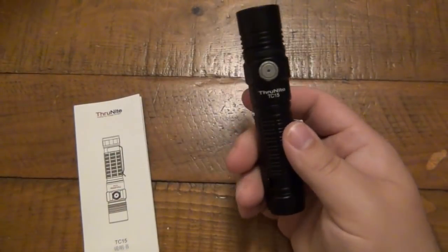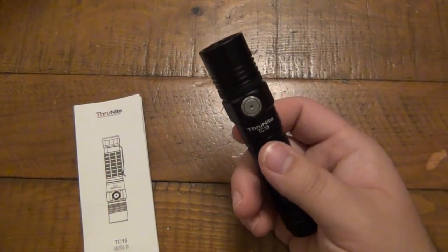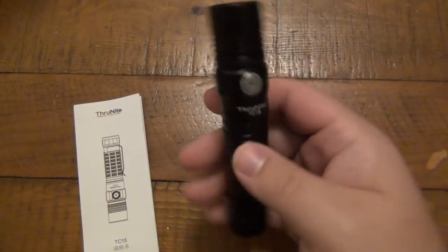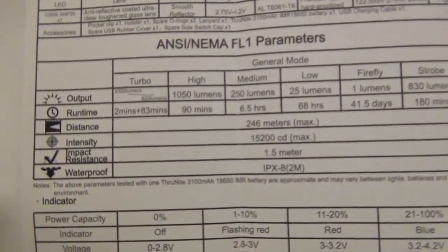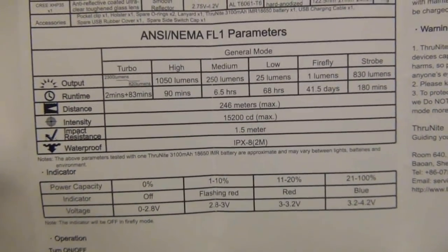Also, another note when you're charging this is the low mode and the Firefly mode, you're able to use those while you're charging. So if you're out camping or something, you have a battery pack and you happen to run out of power and you really need that light, you can charge it and still use it at the same time. But again, it's only the Firefly mode or the low mode. So real quick, let me show you this paperwork so I don't have to tell you all the run times and all that stuff, which is boring to some people. All right, you can pause your screen right there and you can see the outputs and the run times. All right, turbo, high, medium, low, Firefly, and strobe.